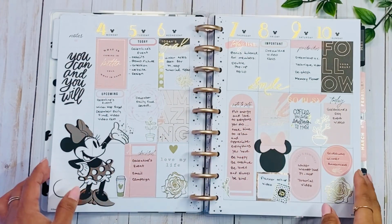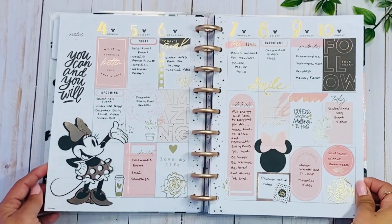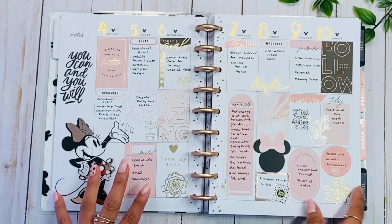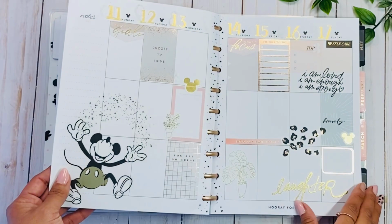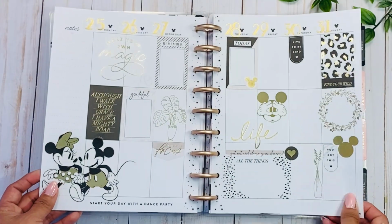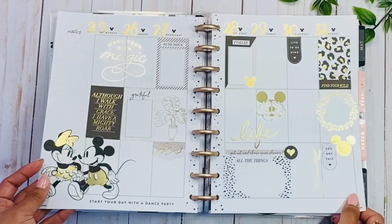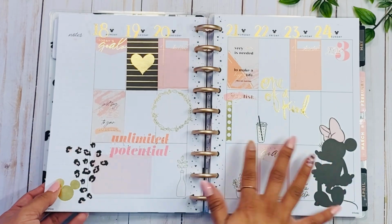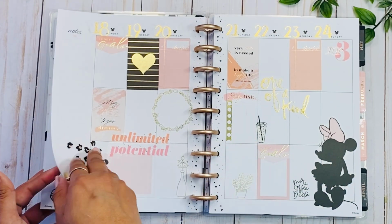Then we have the weekly layout, and for this one I also did a little bit of decorating. I did some embossing, and it's easy to decorate because I do it once a month and it's all ready to go for all four or five weeks, whatever the case may be. This is something that I actually do enjoy doing. I don't do it every day. It would take a lot of time if I was to do this every day.